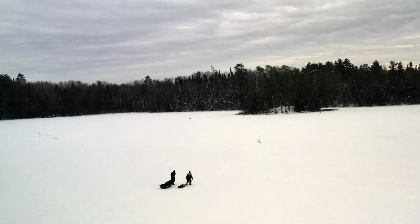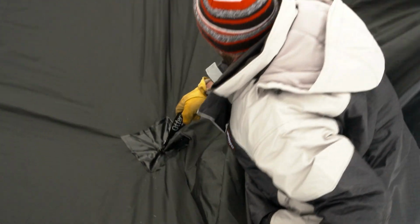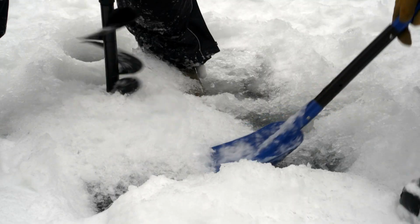Let's go pop a few holes, take a look around, see where we want to set up. Love it. There we're floating.